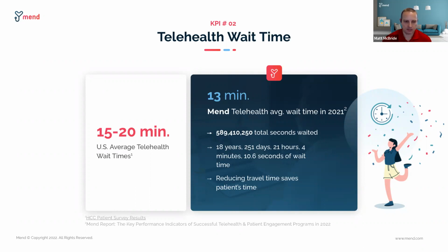There isn't necessarily a concrete study or meta-analysis of a bunch of studies around telehealth wait times, but there are some sources out there that have published a generic telehealth wait time in the ballpark of 15 to 20 minutes. So that seems to be the industry average. More specifically, within MEND, we see on average about a 13.5 minute wait time. And we can provide this data at the provider level, at the org level, and so on.